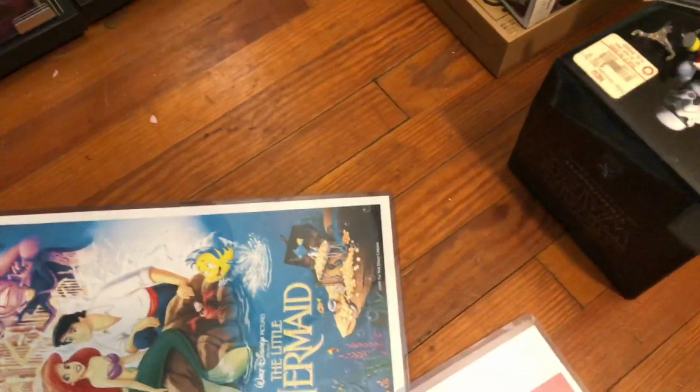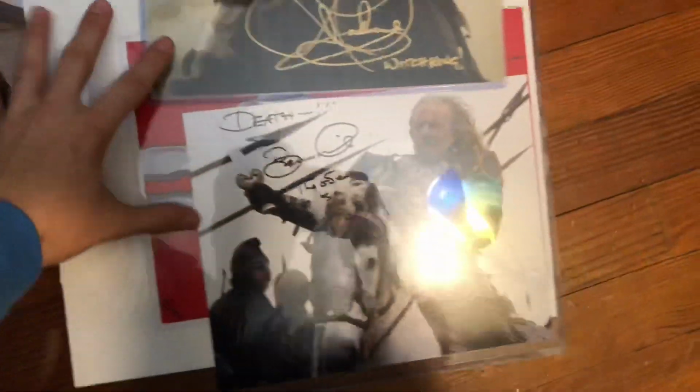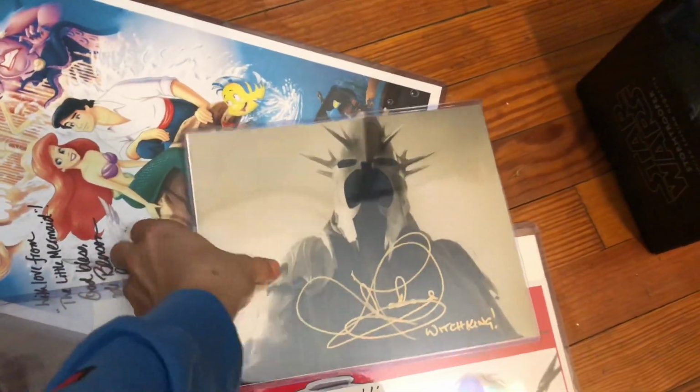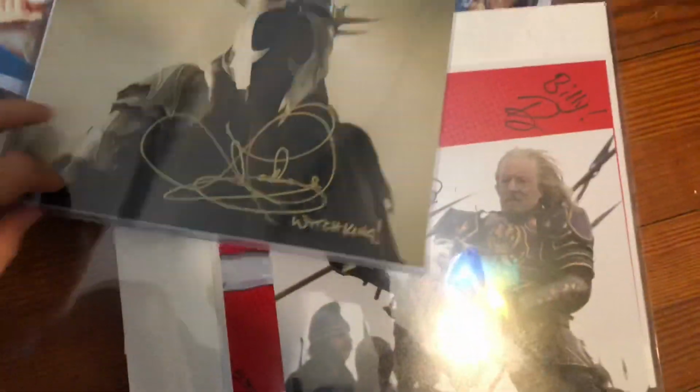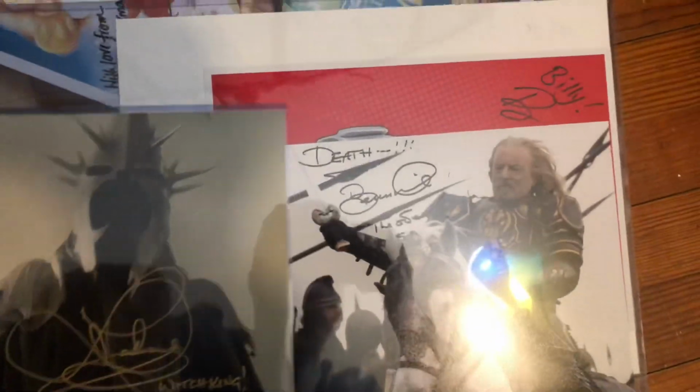The other two autographs I got are Lord of the Rings. These ones are awesome. I think this was only his third time ever signing, and this was his first time signing in the US, so I had to pick those up. They both turned out really nice. He has an insane signature. But yeah, they look really cool.